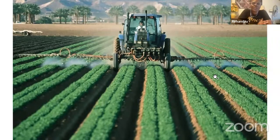And on the flip side, our agricultural system is also quite vulnerable to environmental change, and so it's also being impacted by the current climate change and the way that the environment is changing, from the different environmental conditions that we're currently observing.